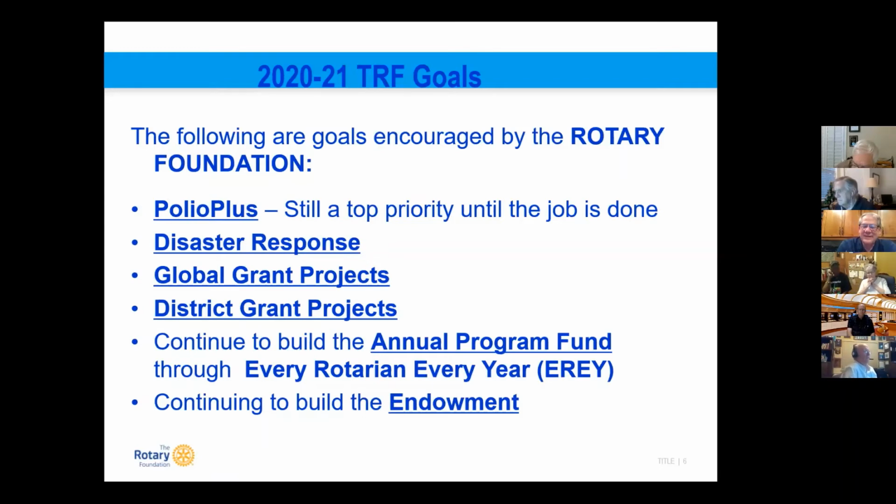One of the things too is they used up the money that they had available for that first round very quickly, and they're now working to get more people to contribute to disaster response. The Rotary Foundation also encourages global grant projects and district grant projects, and they also want us to continue to build the annual program fund through the Every Rotarian Every Year program, and continue to build the endowment. So those are the goals for the Rotary Foundation.